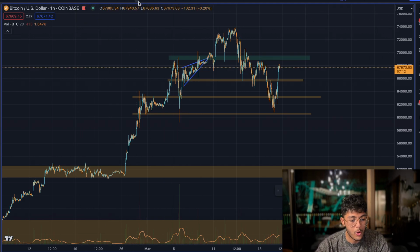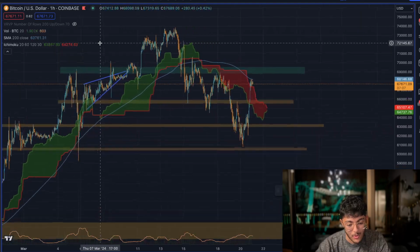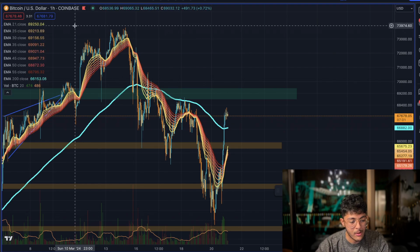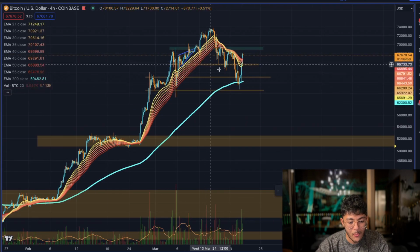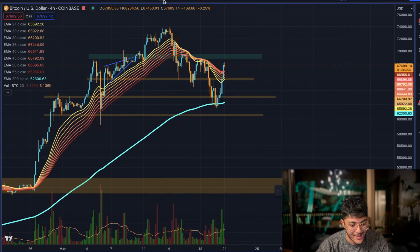What I want to cover real quick is just some of the areas of support and resistance that we have on the chart using key indicators. We've managed to break through that hourly Ichimoku cloud, and of course the hourly EMA ribbon was absolutely no problem for Bitcoin. On the 4-hour time frame, we broke EMA resistance as well, so we are starting to flip some things here, which is absolutely fantastic.